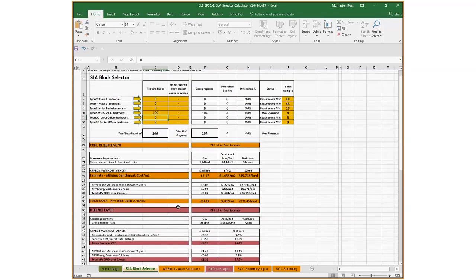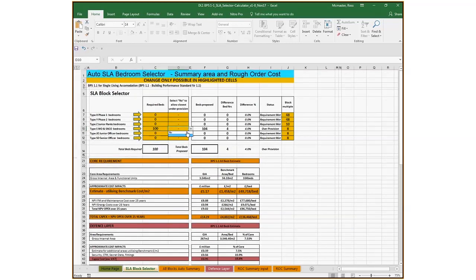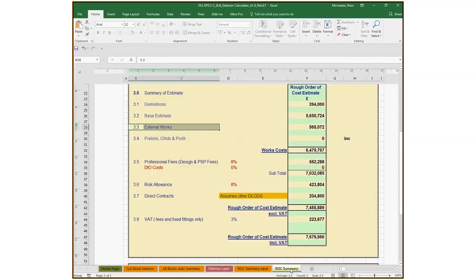If 100 beds is not a firm figure, the calculator allows speculative calculations to help refine the requirements to the most economically acceptable solution. Column D contains an option to provide the closest under-provision. Selecting No in cell D10 changes the number of beds delivered to 96. Now move to the ROC tab, and the rough order cost has reduced to £7.68 million, a £600,000 reduction from 104 beds.